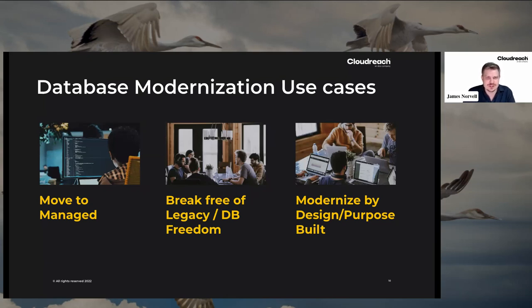The second trend we're seeing is this idea of breaking free of legacy, or also known as database freedom. And so anyone who's been responsible for the total cost of ownership of application workloads knows that commercial database licensing is often one of the most expensive factors. And when you start to add the incremental cost to achieve goals like business resiliency and disaster recovery, those database licensing costs multiply quickly and can often spiral out of control.